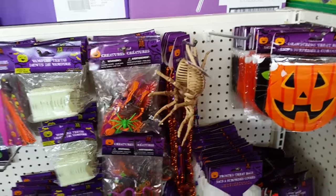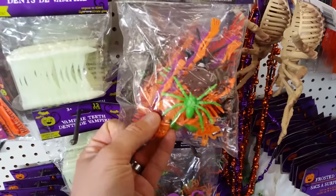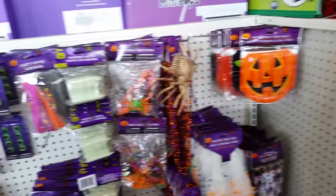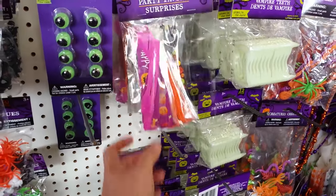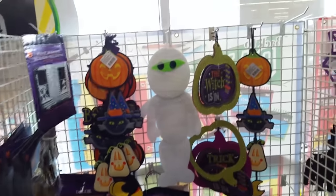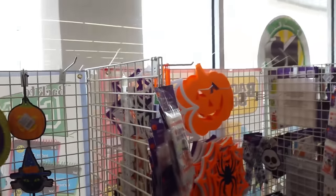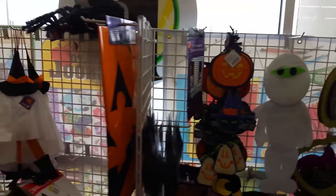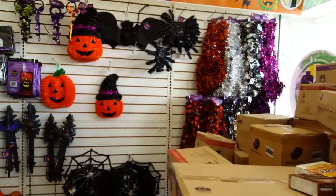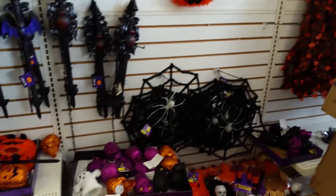That's creepy. It says creatures. Love it. Party favors, surprises on little planes. Okay. Yeah, that's the stuff you'll find here. I like the cutesy stuff like that. Like if you have a classroom or something you need to decorate for Halloween, but not too scary. Or if you're gonna have a little kid's Halloween party, something like that. This is a good place to go.